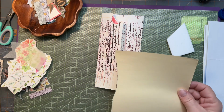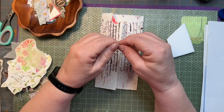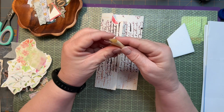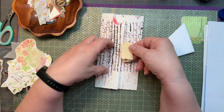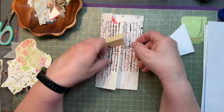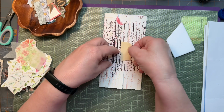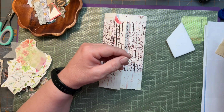Let's do this. I like the color of this paper, so let's just tear off a little bit here. Tear off that straight edge there. And kind of fold this over. So put that there like this. Do I like it like this? The other way. Okay. Some glue on here.